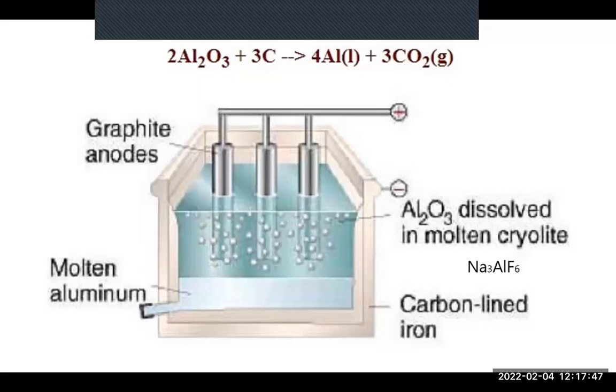And the carbon, the graphite electrodes, of course, combines with the oxygen here and goes off as gas. That's the problem with this technique. You're producing CO2, and a lot of it, but nevertheless, you're getting molten aluminum. This is the whole Hall-Héroult process. It goes back to 1886, and it hasn't been changed since. It's the only economic process to produce aluminum.